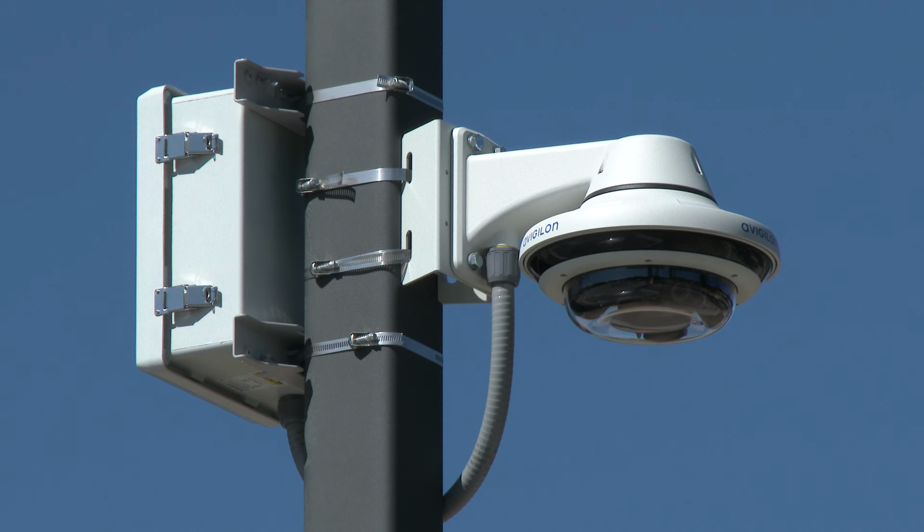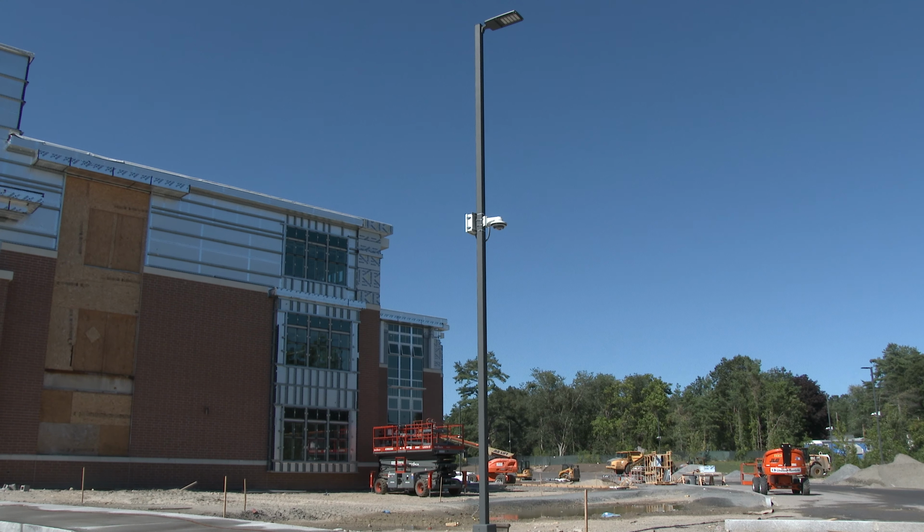Security cameras have been installed in strategic locations throughout the site so that the school is able to monitor what's going on at the athletic fields and the driveways and all the approaches to the building.